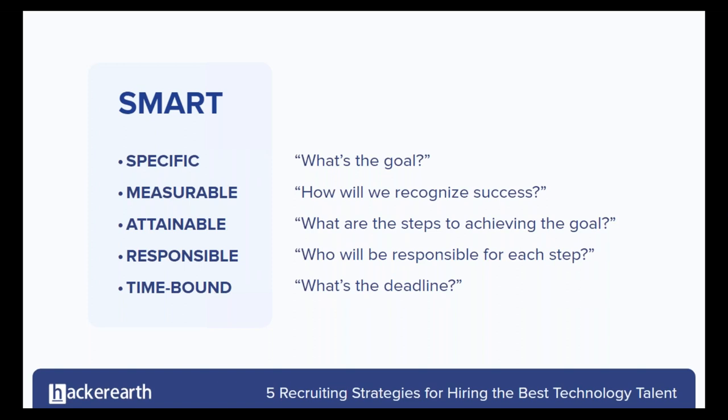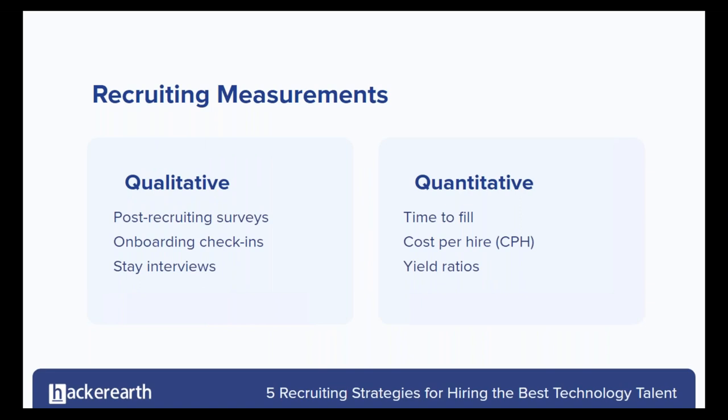And then once you implement it, you can decide the best way to measure your results. Now, I happen to believe that we have to measure things both quantitatively as well as qualitatively. On the quantitative side, we can use things like time to fill. If we're talking about building partnerships with colleges and universities or some of the other things that we talked about today, maybe those things will simply reduce our time to fill, and that's a good metric that the organization embraces. You can also look at things like cost per hire.